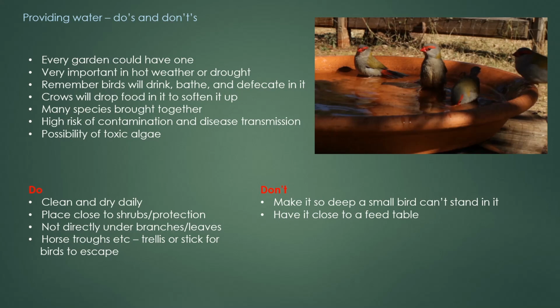Crows are also going to drop food in there into the water to soften it up, like old bones or bread. They'll do things like that. And again, you've got many different species coming together that normally wouldn't be that close together. And there's a high risk of contamination and disease transmission, and also the possibility of the growth of toxic algae in there as well. So what do you do? You clean and dry it daily, and place it close to shrubs for protection so the birds can retreat quickly. They're exposed again while they're out there drinking or bathing.